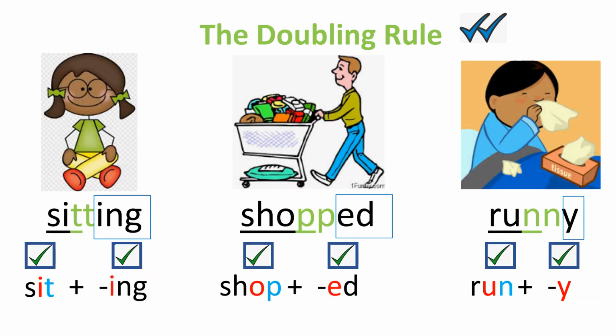Today and every day, remember, when the final syllable of a word is accented and ends with one vowel and one consonant, double the final consonant before adding a vowel suffix. As in sitting, shopped, runny.